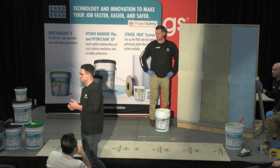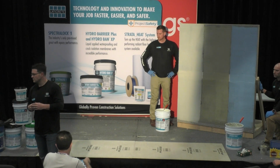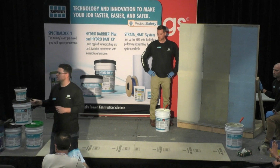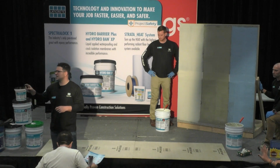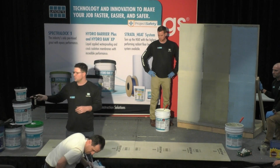On the exterior stuff, you have to cover it with tile within so many hours. Correct, because then it weakens the bond. I think it's every 12 hours it starts to weaken the bond by 20%. Okay. Yes. So great question.